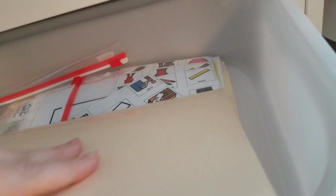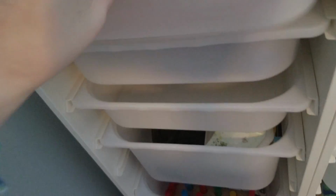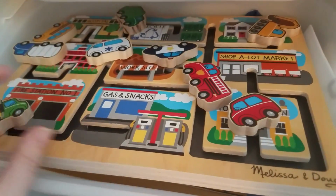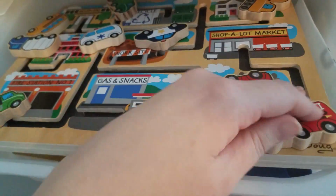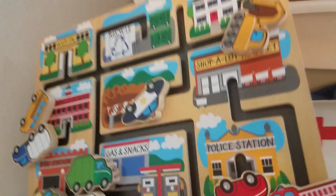Then our file folder, let's see, yeah, that's an old one. Our file folder this month is matching sets, so matching the bottoms to the tops. Then I have this community helper puzzle he's been really loving. I got this at Lakeshore, so he's really been loving that.